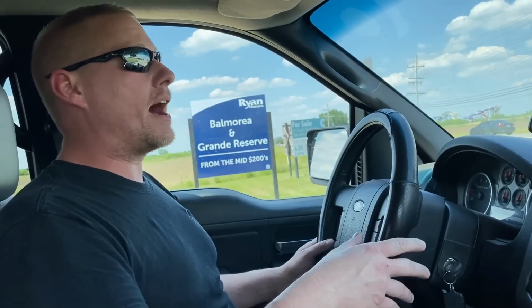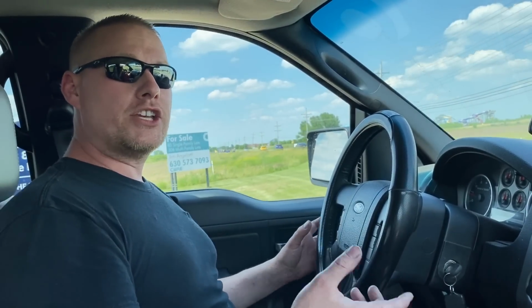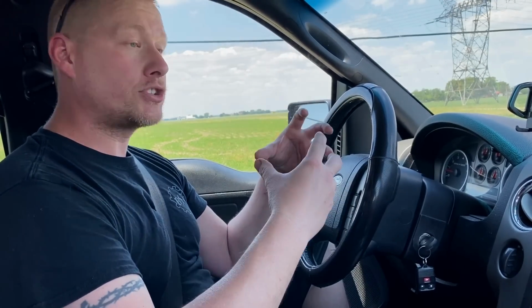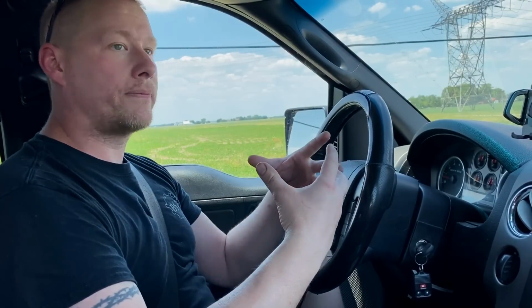So what we're going to do now is go back to the shop. We're going to put the shop truck's tires, which are all the same size, onto this vehicle, not change anything else, and then we're going to go for another drive, and we're going to show you how smooth these can be, like butter. All right, so we swapped over the known good tires from the shop truck onto this truck, and we're going out for another drive now.